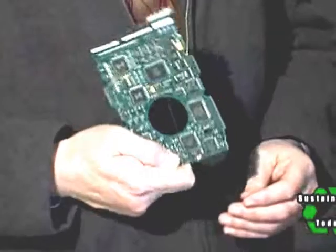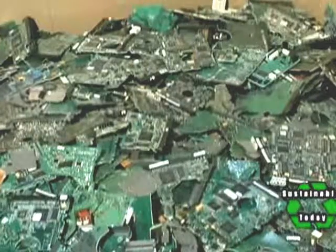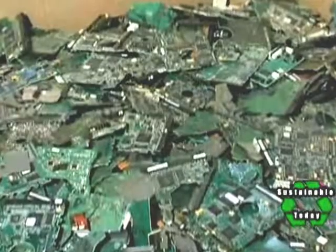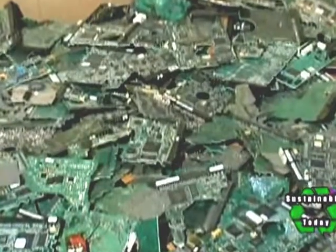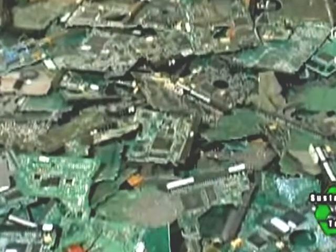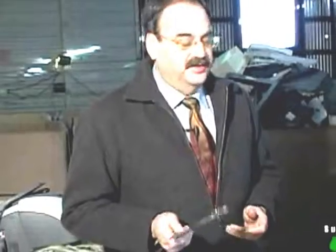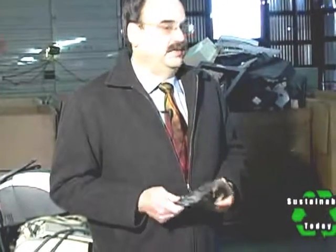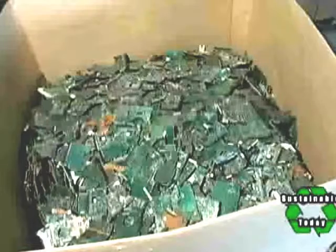Our refineries treat us just like a mining operation. They'll melt this down at a certain temperature, the gold comes off. At a certain temperature, the silver comes off. The various other metals are extracted off of this. We actually sell these to a third-party processor who then does the refining for us. And we get a revenue per pound based on what the boards are.